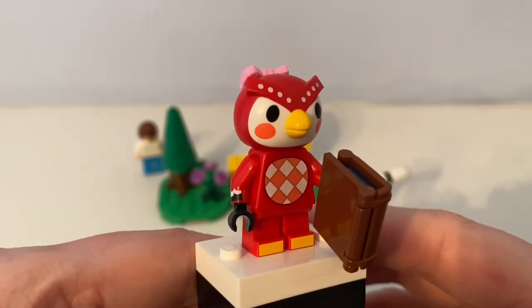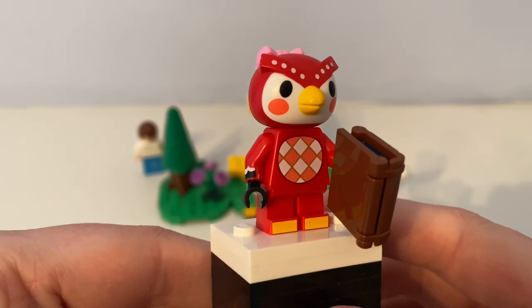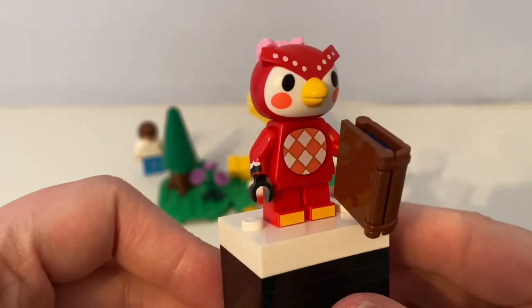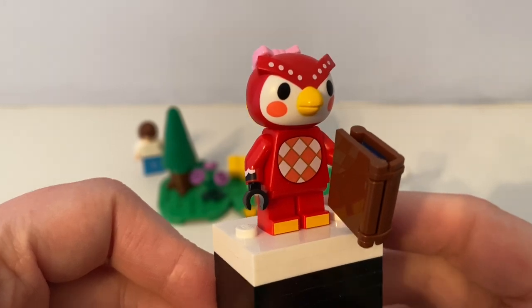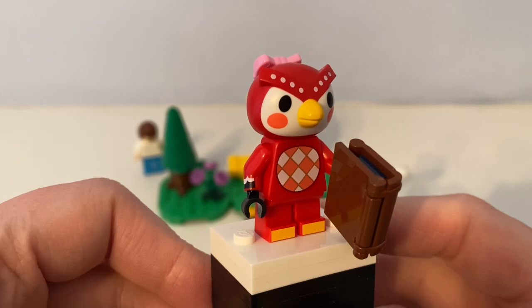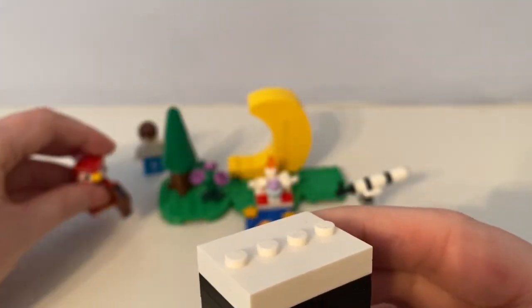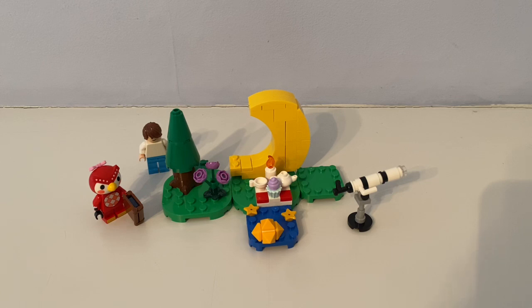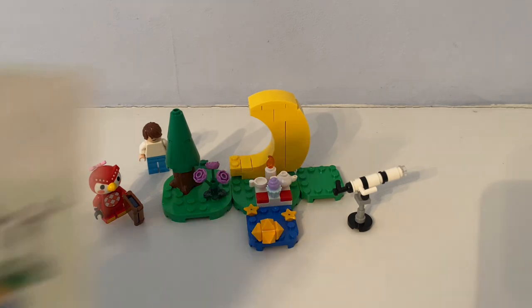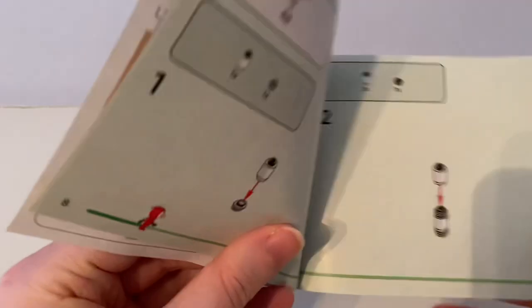So she likes stars at night, that she wakes up at night and she falls asleep during daytime. When she went home after she wanders round the island, if the playable villager can talk to her, she gives a DIY recipe. And it also came with this booklet, so that's how you can build it up.